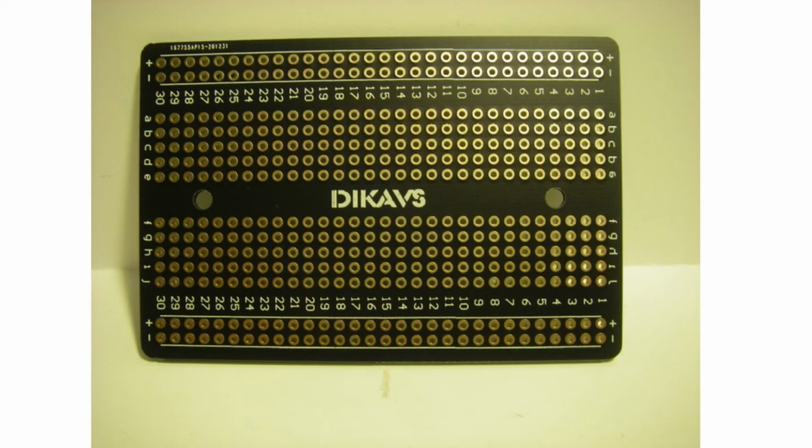So building the Cave Intrusion Detector on this kind of a half-size prototype board is a much better way to do things.